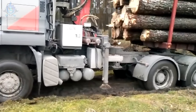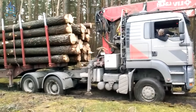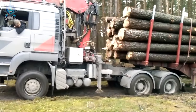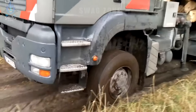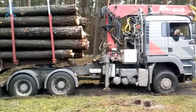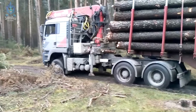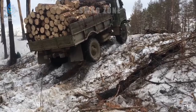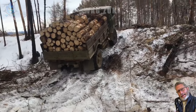Helplessly, the TGA 6X6 480 under the control of this man seemed unable to move on the muddy road. After seemingly being helpless several times, this logging truck was able to overcome this difficult slope.